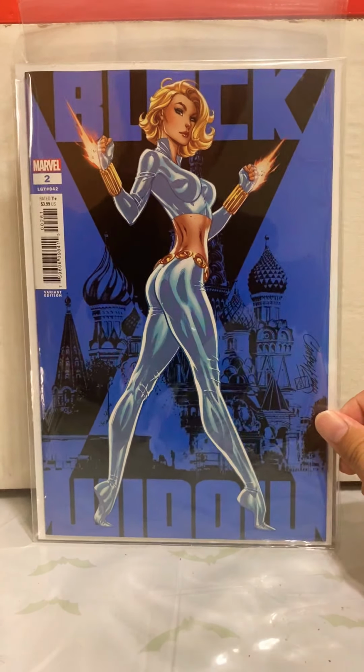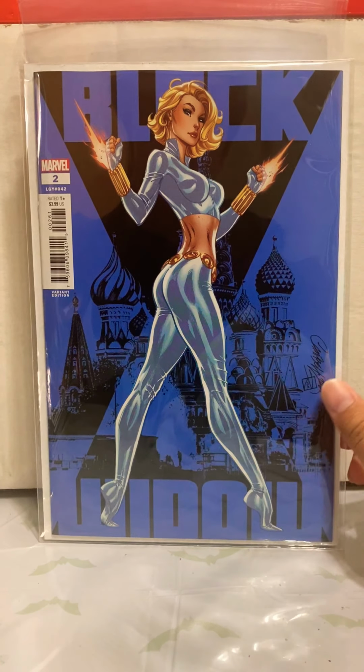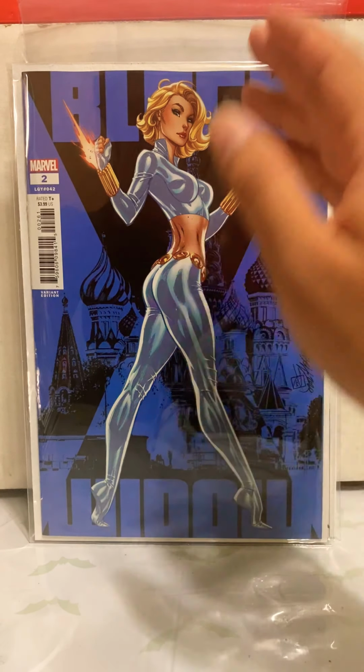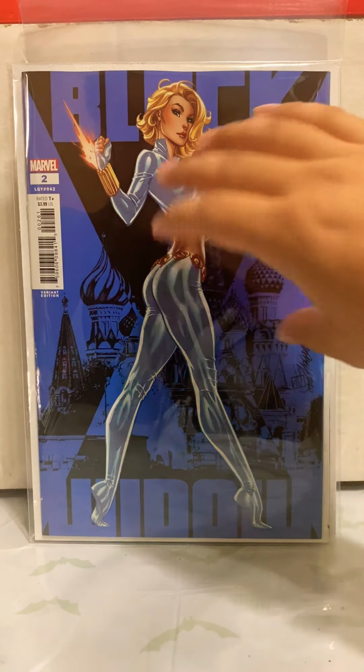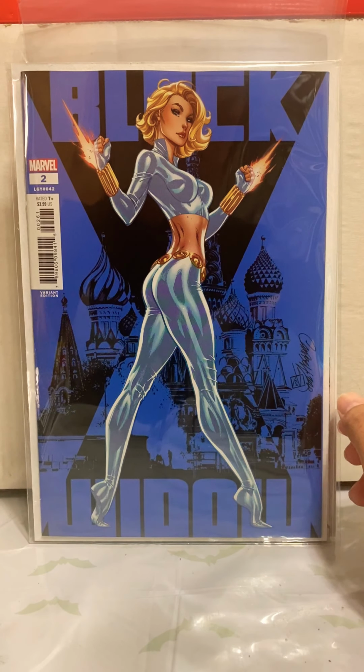I picked up this right here, Black Widow #2, J. Scott Campbell. I want to show the Black Widow #1, where it's almost the same pose. Just I think she's facing the other way. The background is red. I can't remember the type of city or building that was drawn, but it was just black and red with a red head.